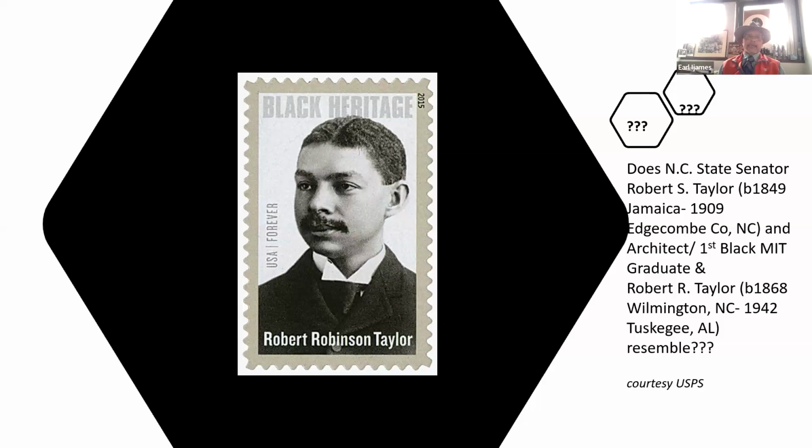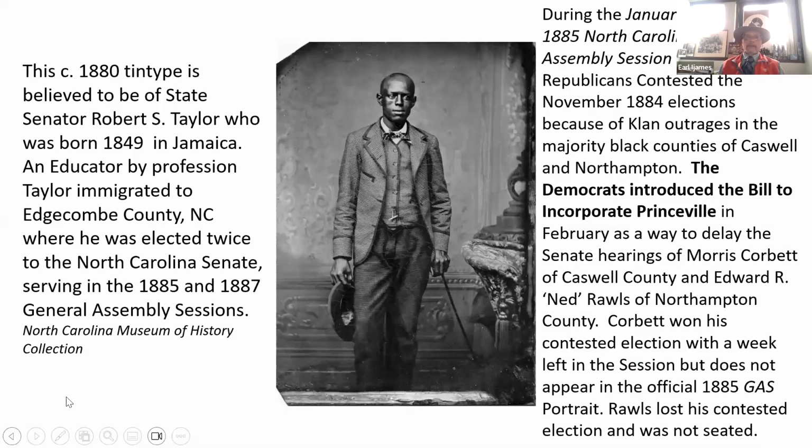But obviously, if you look at the visage and the features of this man who was born in 1868, on the image he appears to be a younger man, maybe in his 20s or 30s. And his attire suggests that it's Victorian era, circa 1890s, 1900-ish. So if we can go back to the previous frame, I'm sorry, I would say it would be fair to say that those two gentlemen are not the same people.